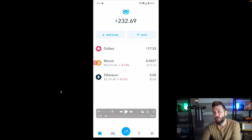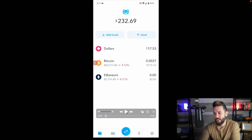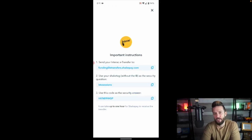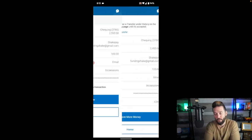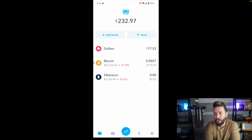As I was saying before, the balance of your SatsBack Visa card is actually just the dollar value of your ShakePay Canadian dollar account. And so funding it is the exact same method. So when you hit add funds at the top of the screen and hit Interac e-transfer, it will give you all of the information necessary in order to send an Interac e-transfer to ShakePay. We can see here from my banking app, once I've put together my e-transfer and sent it off, I can jump back over to the ShakePay app, and in very short order, I should see a payment pop up.